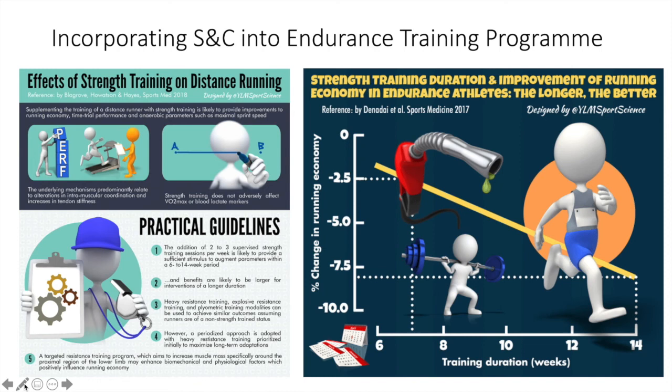So this paper here, I'll just get the pen. This paper suggested 2 to 3 supervised training sessions a week is likely to provide sufficient stimulus to improve parameters within a 6 to 14 week period. Benefits are likely to be larger for interventions of a longer duration, which is evident in this graph here.